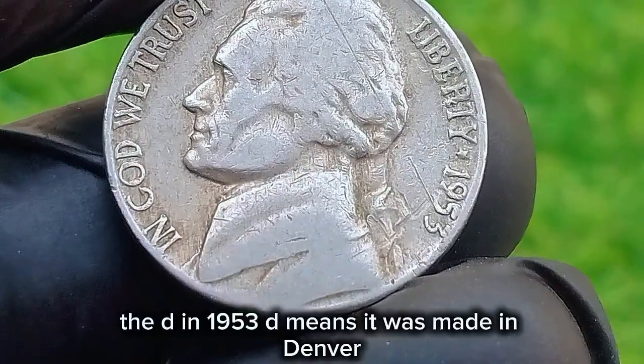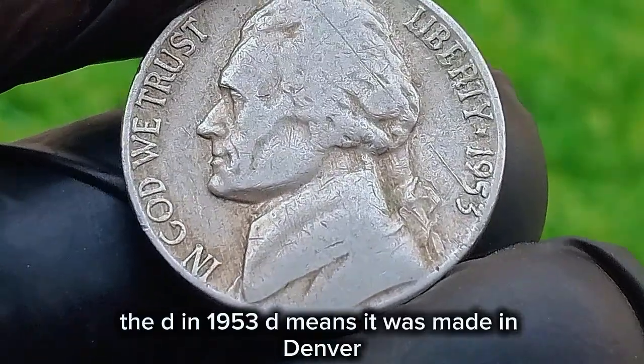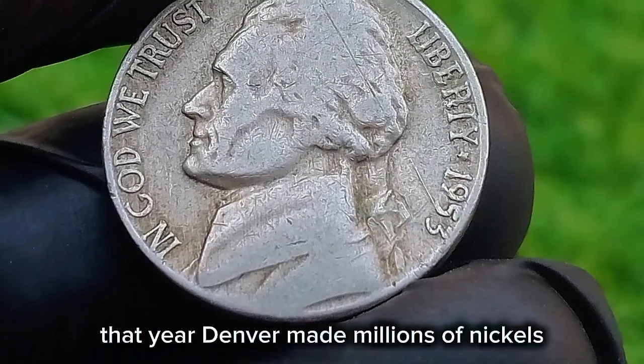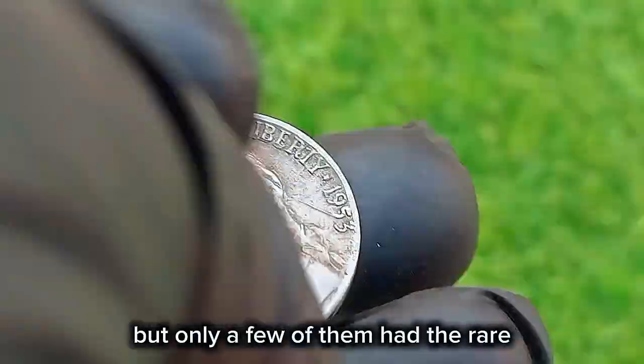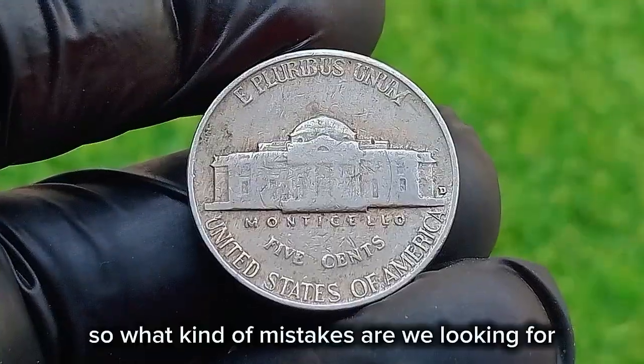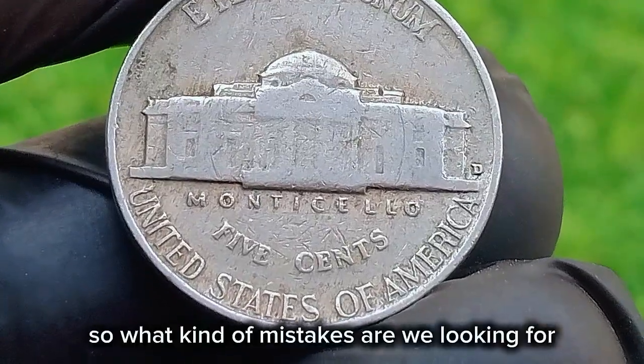The D in 1953 D means it was made in Denver, one of the U.S. Mint locations. That year, Denver made millions of nickels, but only a few of them had the rare and valuable errors we're talking about. So, what kind of mistakes are we looking for?